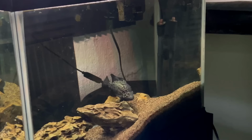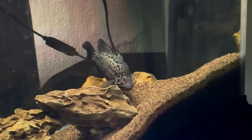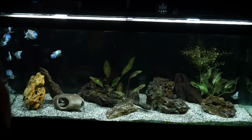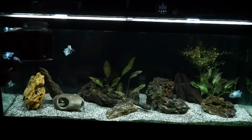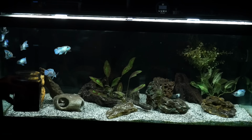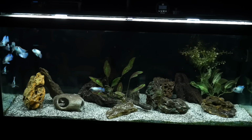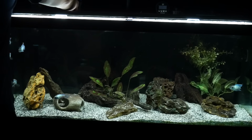So the Cuban cichlids are going to look so much better and be so much more comfortable once they're in the 75-gallon tank. But for now, I've had these electric blue acara, which I also feed mostly pellet food, sometimes the krill or spirulina flake as well. And this is another fun tank to feed because the electric blue acara just go crazy for food.